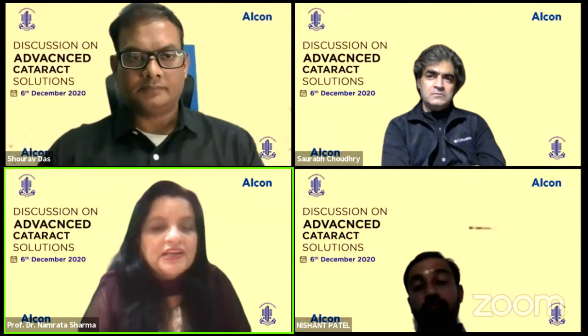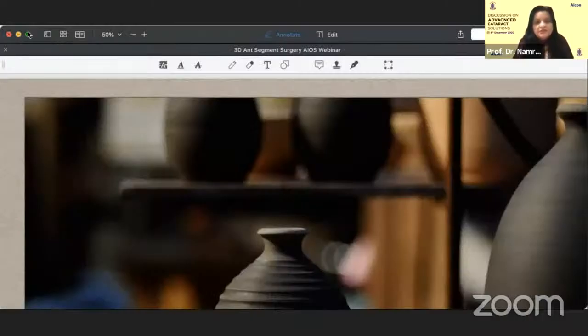Dr. Gopal Raju again needs no introduction. He's been my senior and he's been an RPC alumnus. He's been extremely helpful to me personally when I was a junior resident when I entered, and now he's at Vishakhapatnam, and he is the founder of the Vishakha Eye Hospital there, and a very prolific surgeon.